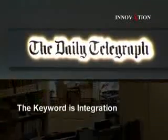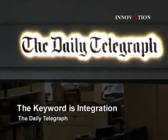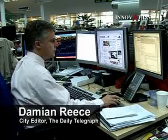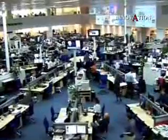Well, the key word is integration, which means everyone is here together. This is the Telegraph Media Group newsroom, not the newspaper group or the website group. It's one newsroom for both platforms. So first of all, it means everyone's together. And I think a big newsroom like that works if there's a center of gravity.